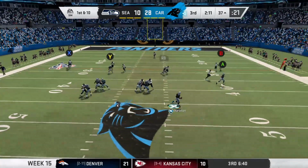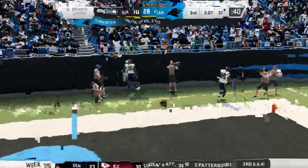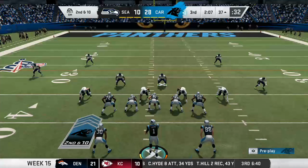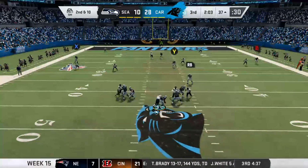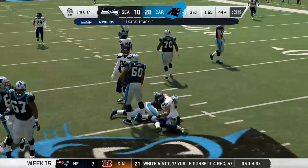Out of the gun, Newton eluding the pressure right. Oh, he's going to let this go for the end zone. And incomplete. Tried to give his man room to run under it, but it's second down. Line of scrimmage, again the 37, as they line up 2nd and 10. Throwing again, Newton. And they get to Newton and take him down for the sack.